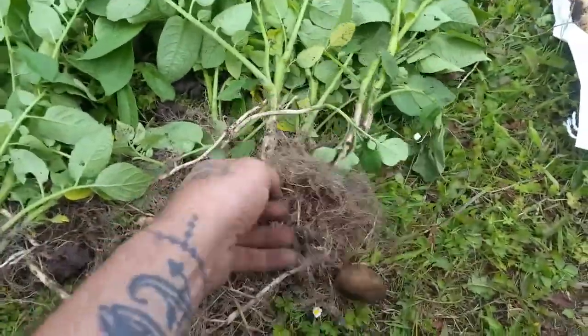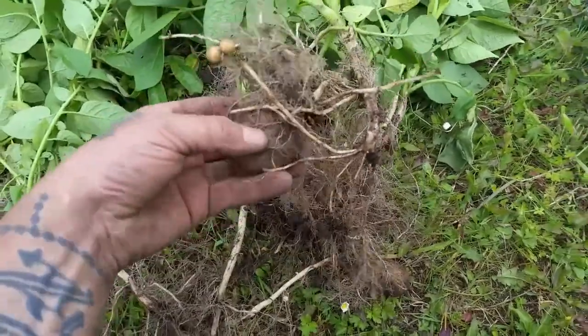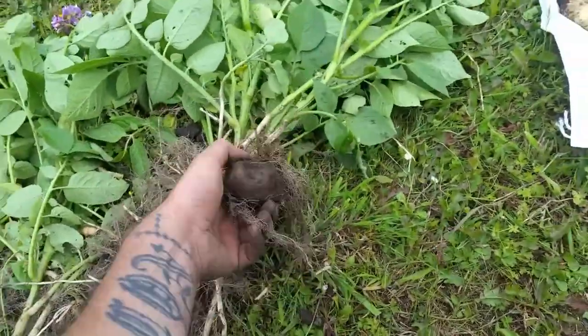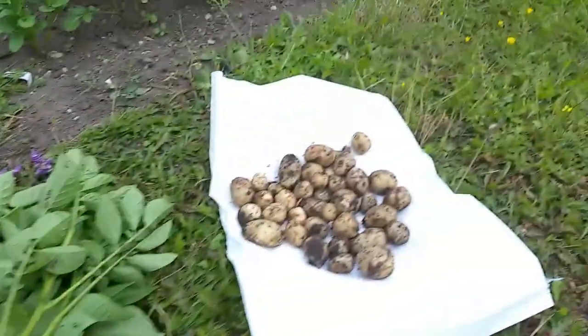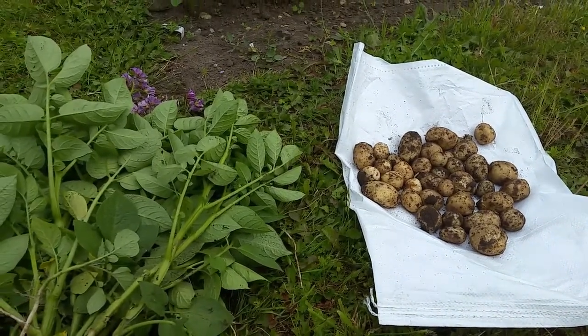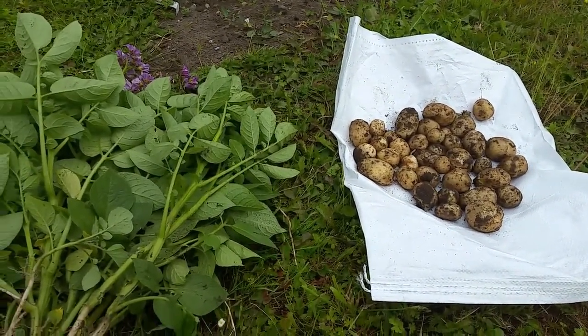But I'm not going to take them home. They've been in the ground, they're dirty. But there you go, that's what I got out of about 6 plants. So I was getting roughly about 4 each.